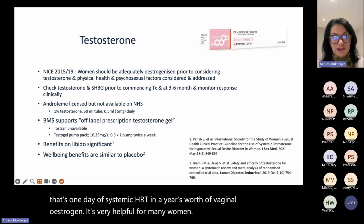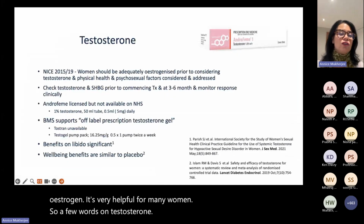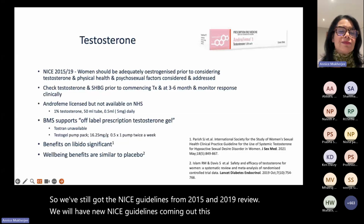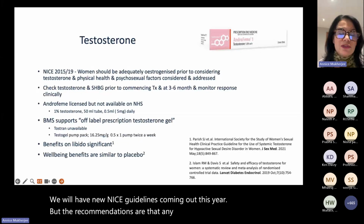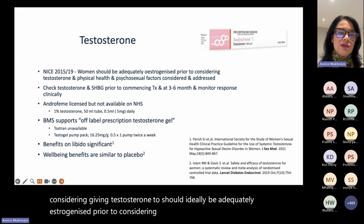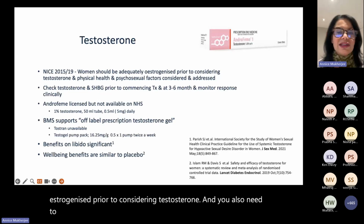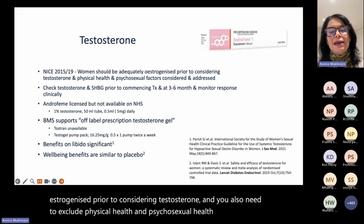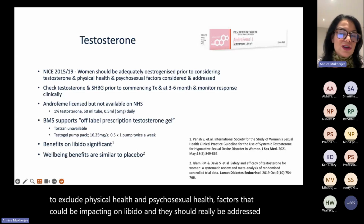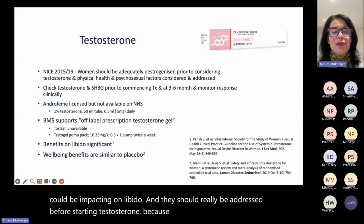So a few words on testosterone. We've still got the NICE guidelines from 2015 and 2019 review. We will have new NICE guidelines coming out this year. But the recommendations are that any woman who you're considering giving testosterone to should ideally be adequately estrogenized prior to considering testosterone. And you also need to exclude physical health and psychosexual health factors that could be impacting on libido.